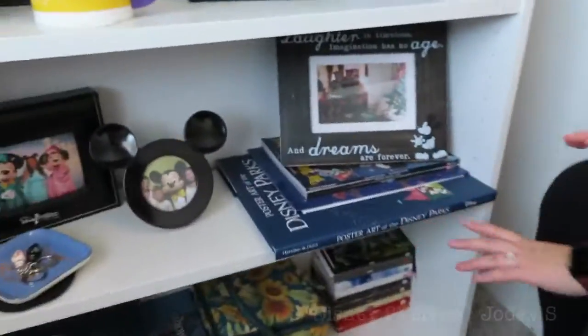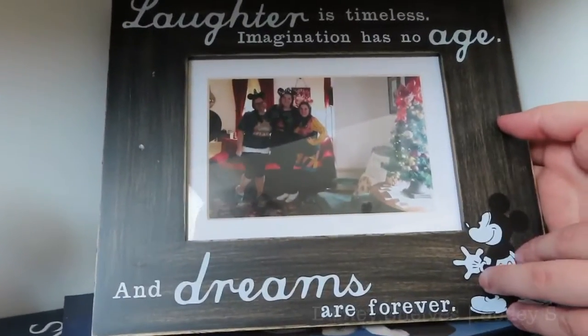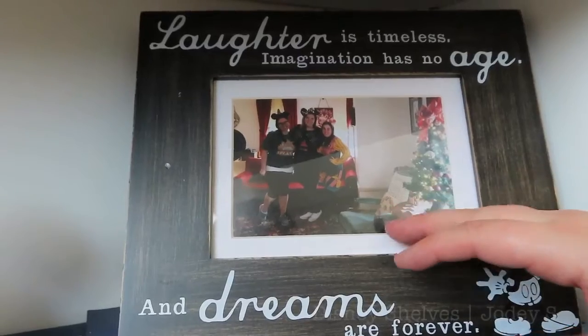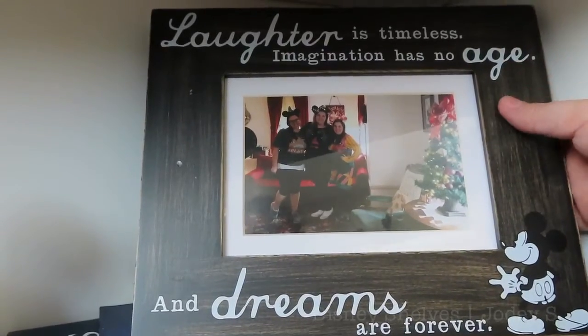We're almost done. We're on the second last shelf. The first thing on here is my photo from Walt Disney's apartment in Disneyland. When I went to Disneyland in 2019 and we did the Walk in Walt's Footsteps tour, the tour ends where you get to go into Walt Disney's apartment, and so that's the photo I put in here. And then I also got this frame that trip as well.